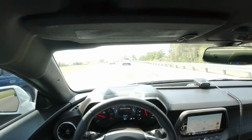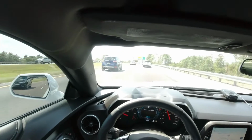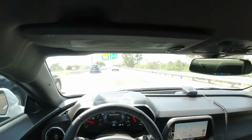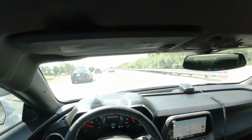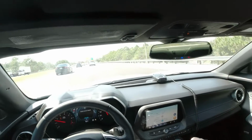So the Mustang, I test drove it both ways. My friend has one. The Mustang revs out higher. It's a little more exciting towards the top of the rev range. And honestly, if his was an automatic, I think it'd be faster than mine. But with the automatic, I'm a little faster, just because you cannot shift as fast as a modern automatic transmission.